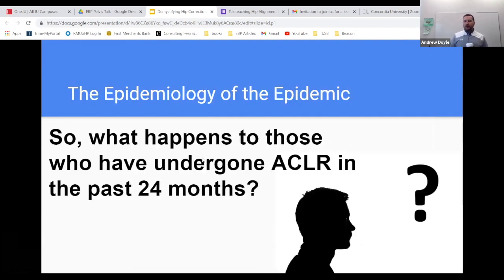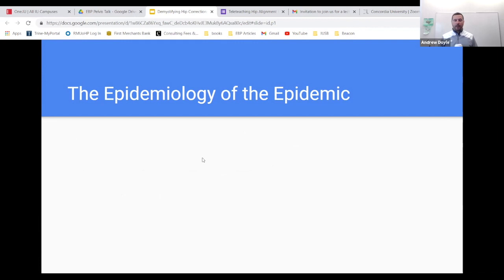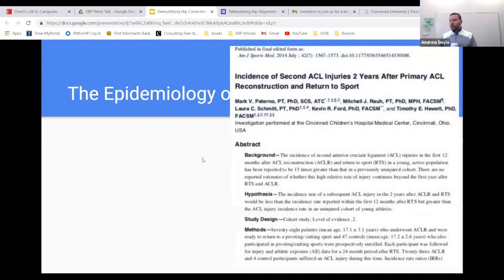So you may be asking, well, what about if we allow time to help rehabilitate this individual? We're doing our due diligence as professionals. What is it in a perfect world, Andrew, if we say 24 months out, what's that looking like, after a good rehab protocol and a good intervention? I'm glad you asked that. So there are some longitudinal case control cohort study, and this came out here by Paterno.